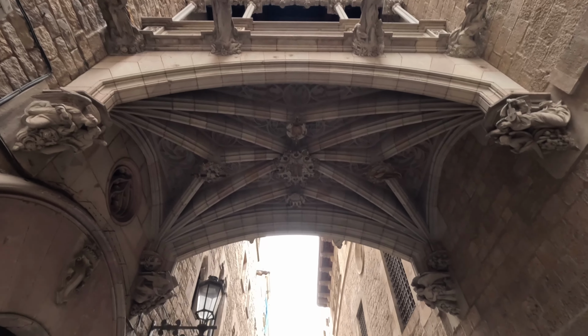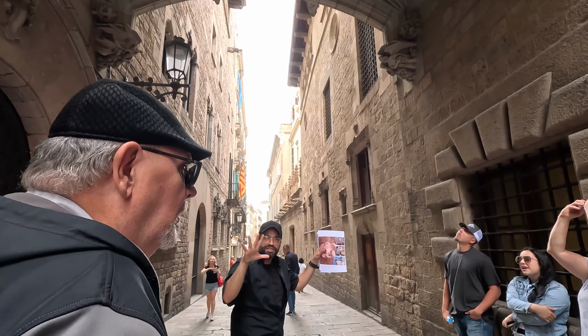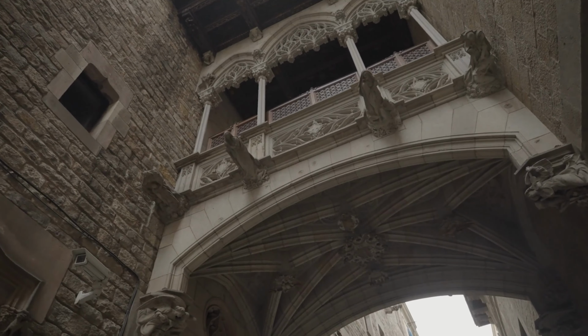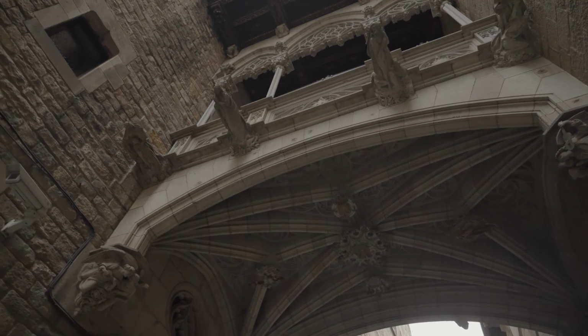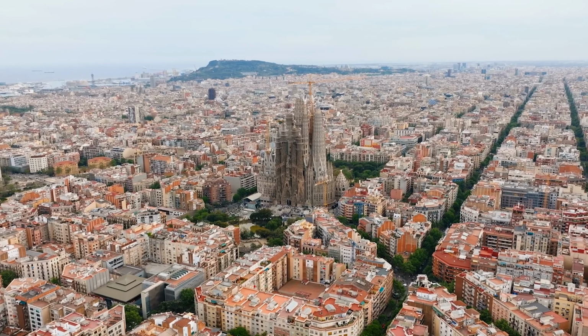That skull with the dagger pierced right through it is not just a decorative detail. Legend says the skull holds a dark curse over Barcelona. And if anyone dares to remove the dagger from it, the entire city will fall into ruin.